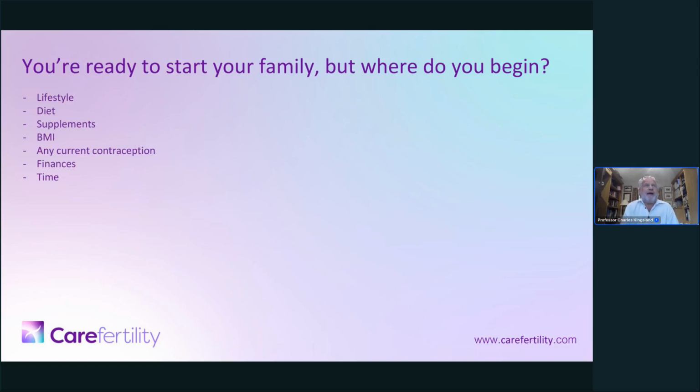So if you have decided that you want to start a family, and you may be having difficulty, you might be trying for a number of months and getting very anxious, the definition of a potential fertility problem is that if you've been trying for a family for more than a year under the age of 35, and for more than 6 months if you are over the age of 35. Now, there is a reason for that, and we'll explain a little bit later on why we have a definition between 35 and under 35.